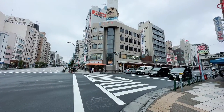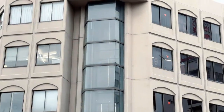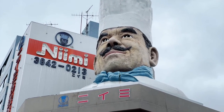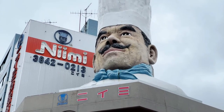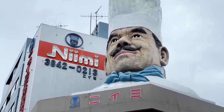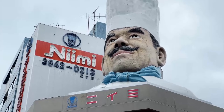Nimi and the chef. Boom! That is a massive head. And I don't know, does he look Japanese? Who exactly is the mascot of Nimi, which is a big kitchenware company? Japanese or French, I'm not sure. But the mustache is very trimmed, nostrils, no ear hair.